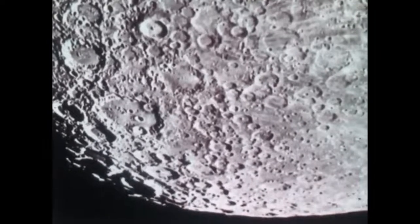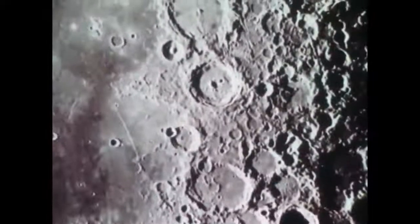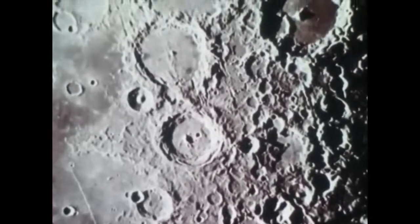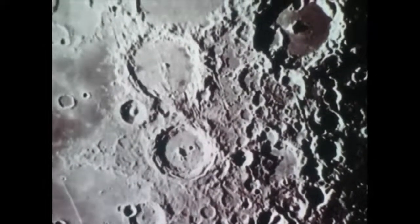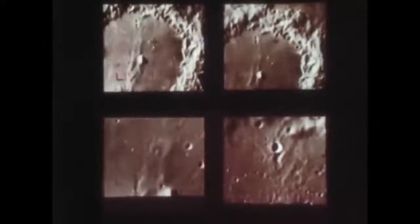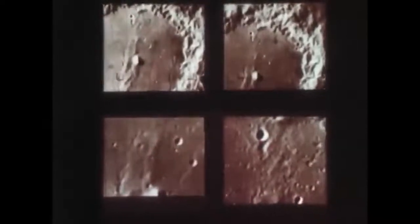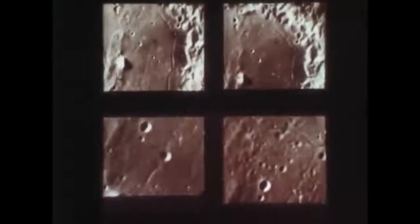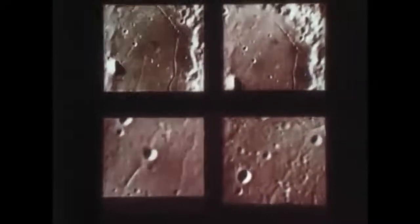But even the best Earth-based telescopes can't distinguish objects smaller than a large football stadium on the surface of the moon because of interference from the Earth's atmosphere. To get closer, to get a really good look at the moon's surface, we had to wait for the development of spacecraft. And that's when we discovered that the moon's entire surface, including the seemingly smooth maria, was covered with craters, some of them less than a centimeter across.